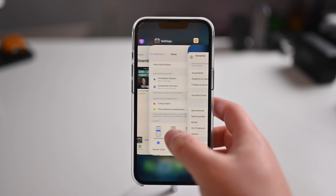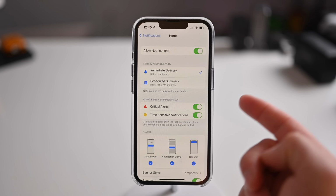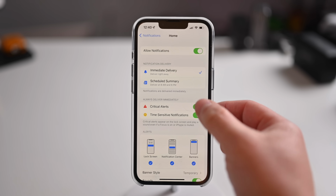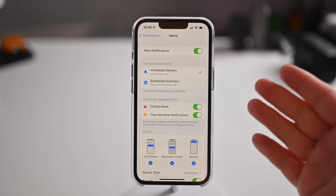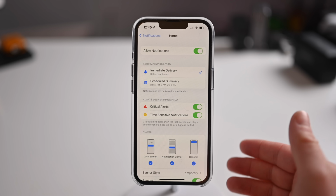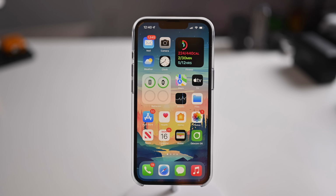If we also check out the settings application, we have a new option to have critical alerts for the Home app. So there's time-sensitive notifications and critical alerts. These are going to be things like a smoke detector going off, and they will make your phone make noise and send an alert, even if muted or on do not disturb mode. So critical alerts, new here for HomeKit inside of iOS 15.5.